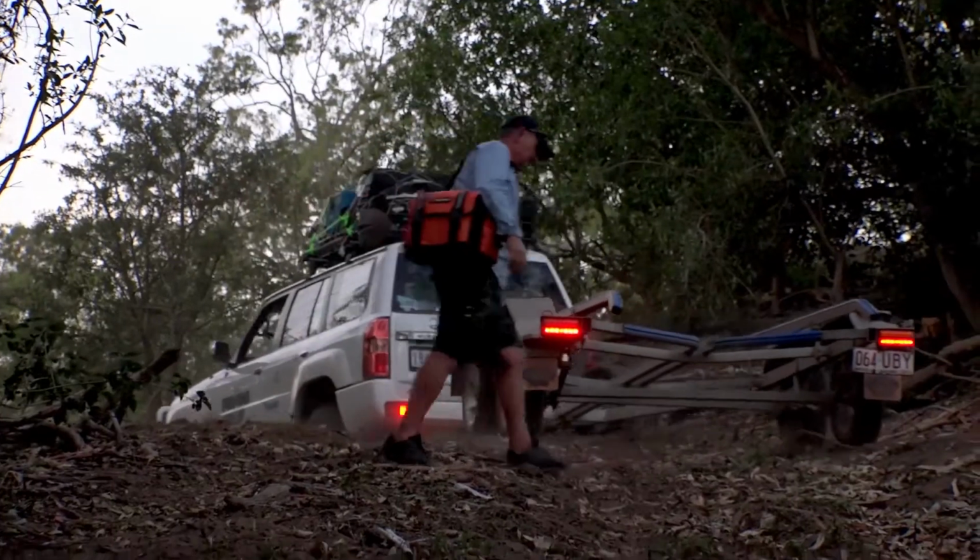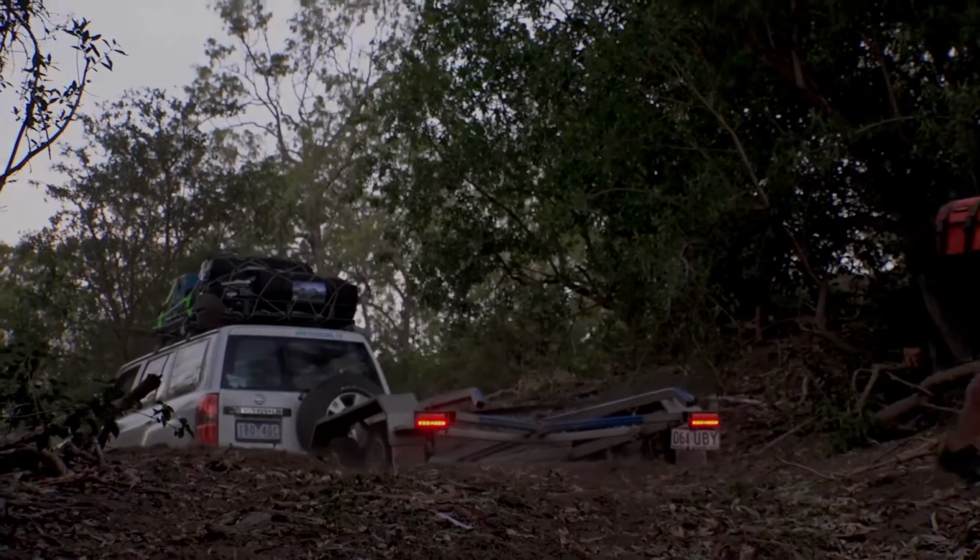Now that it's in, we'll hopefully get a good early morning bite on the Saratoga and sooty grunter. Tell you what, a cold beverage isn't going to go astray.